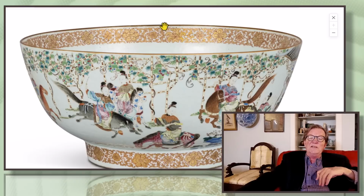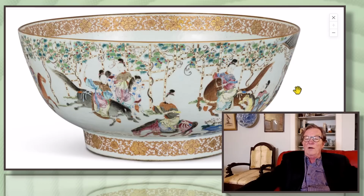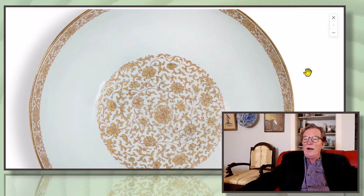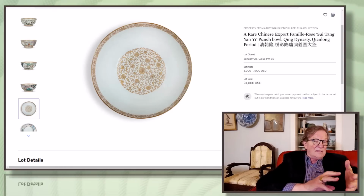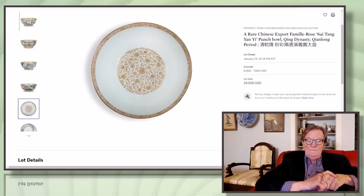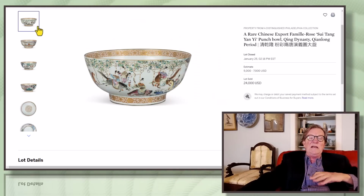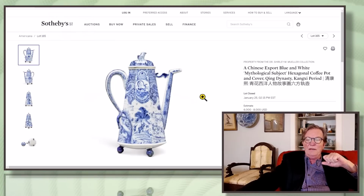And when you have something with this much gilding in fine condition, you have this rare pattern. We thought it would do very well. We thought it would certainly make the estimate, and it did more than that. And this was about a 15-inch bowl. Here's the interior of it. It's pretty much in pristine condition from what I can see. It looked like it was in very, very good shape. And it was estimated at $5,000 to $7,000, which seemed very reasonable. It ended up selling for $24,000. And that was a very, very good price. So it's starting to look like some of these export pieces are, there's some life in the old girl yet, or maybe it's coming back to a degree.